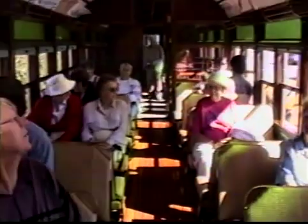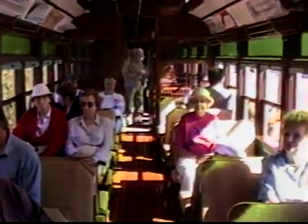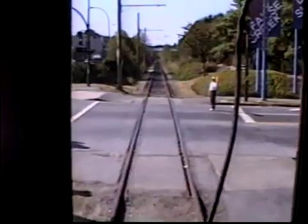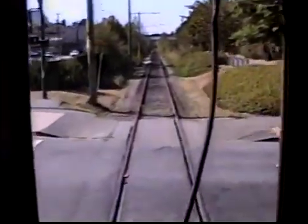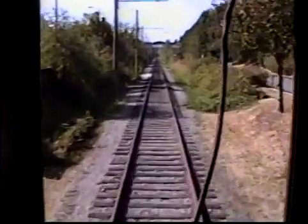And here we have the inside of the car. A lot of people on this trip. Number of passengers. Car very well done up. And here we are off to Granville Island with the flag people holding back the traffic.